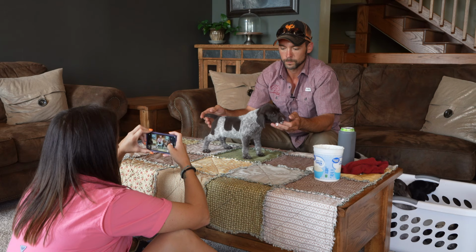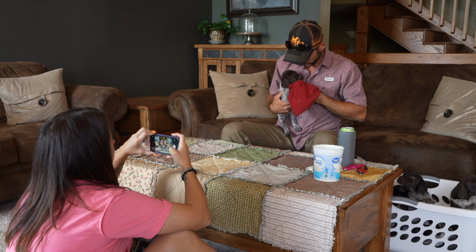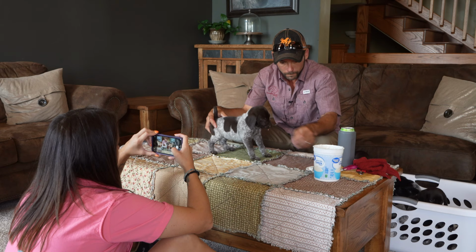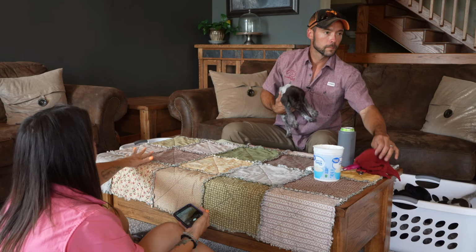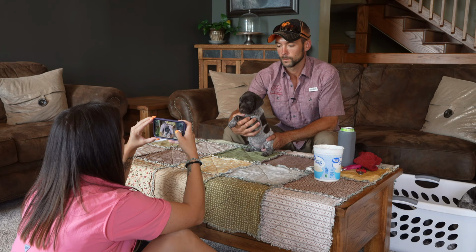Then you get some that are a little overzealous. Blast is like, give me all the yogurt. I think I smeared it all over the front half of her face anyway. Okay. Reset. Got it. Well, that was perfect, you little puppy model.